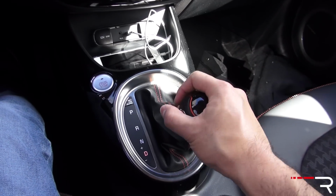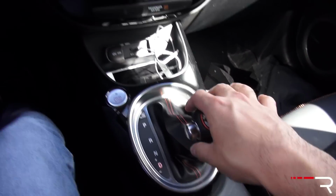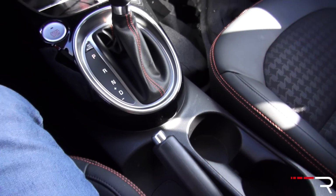Kia's definitely been working on improving it. We'll get into the driving dynamics later on. It has a manual shift mode here, no paddles on the wheel though. I kind of wish it did have paddles. More piano black plastic trim here.